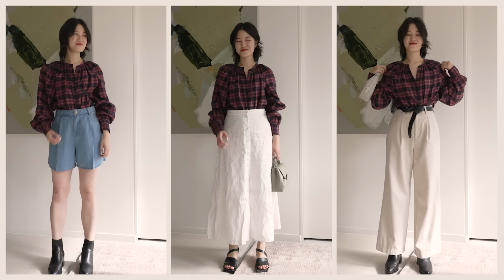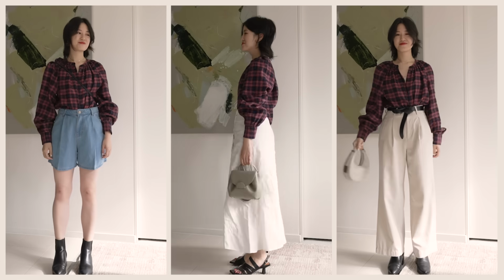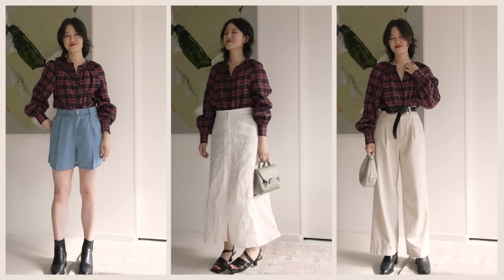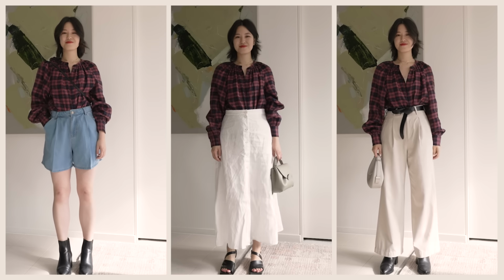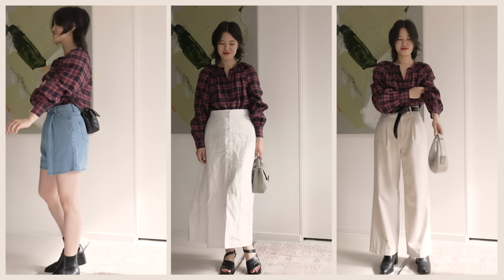Not only do I feel like I can wear this in fall, I also feel like this will be really great for summer as well, because it is made from 100% linen. So I can so see myself tucking this into a pair of shorts, wearing it with a white midi skirt, and then of course also wearing it with trousers and heavier pieces for fall autumn.